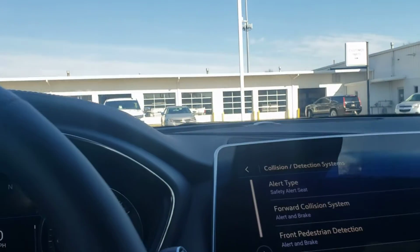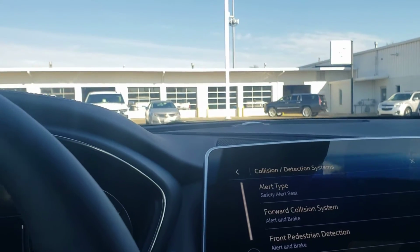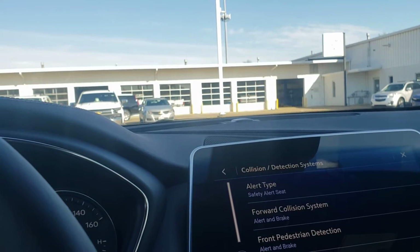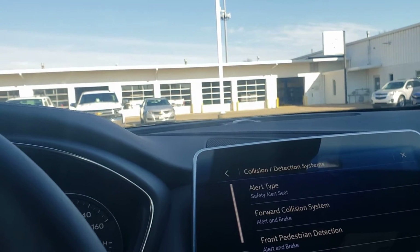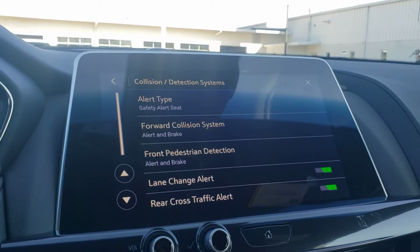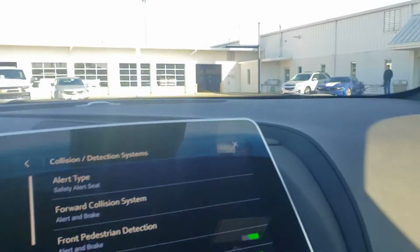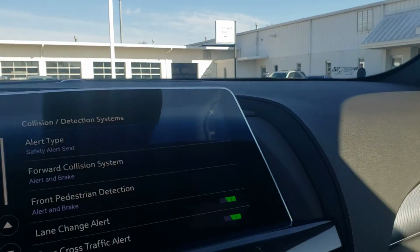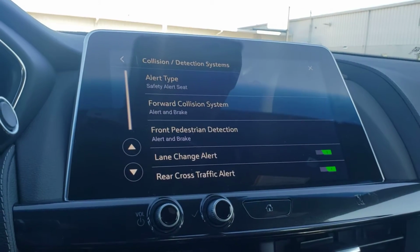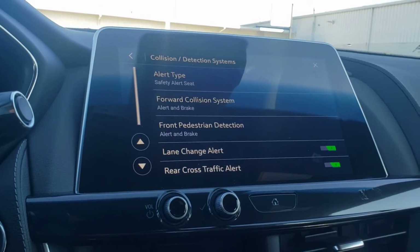You've got lane change alert, which basically you've got your blind spot little vehicles there that will light up if you've got somebody in your back corner. But if you're on the interstate and you put on your blinker to change lanes and somebody is coming about 30 yards back up on you pretty quick, it's going to let you know not to go into that lane. There's a little car that shows up. And then you've got rear cross traffic, okay? That is when you're backing up at Walmart, and it will let you know somebody's coming 60 feet either way.